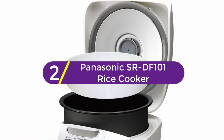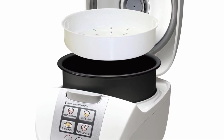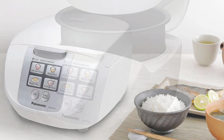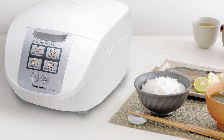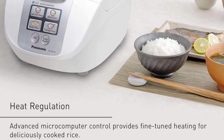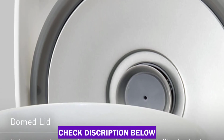At number 2. Panasonic SRDF101 Rice Cooker. The Panasonic is another simple model, the one that food photographer Neil Santos has also used for a decade, both personally and at his Philly-based Filipino pop-up, La Lo, which unfortunately closed due to the pandemic. I'm not a high-tech kind of person, and this only has a few settings. That's what I grew up with in a Filipino household, he says.